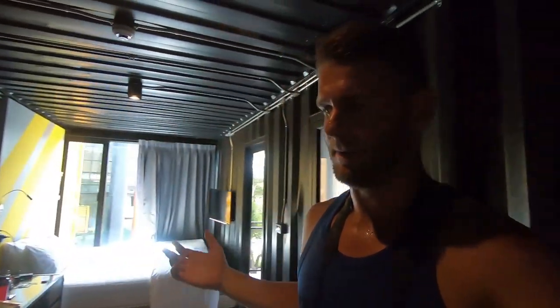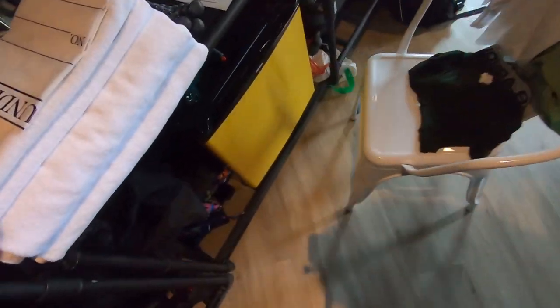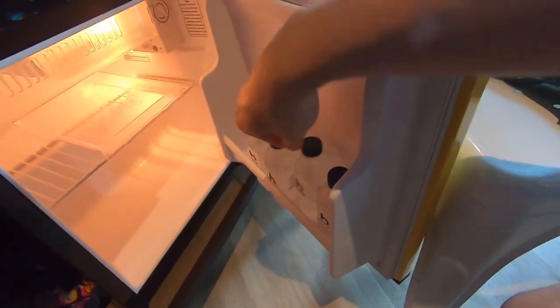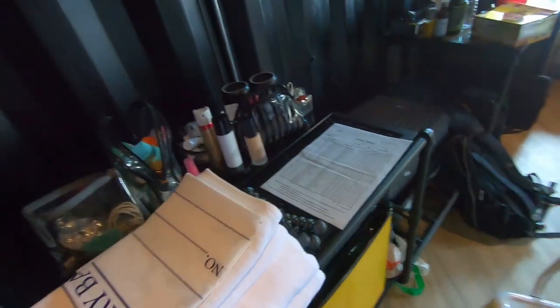I don't watch TV, but it is here. There's a fridge, a little tiny fridge, which has bottles of water. They supply all the water here, which is great. And I think they're meant to have a kettle here, but there's no kettle here.